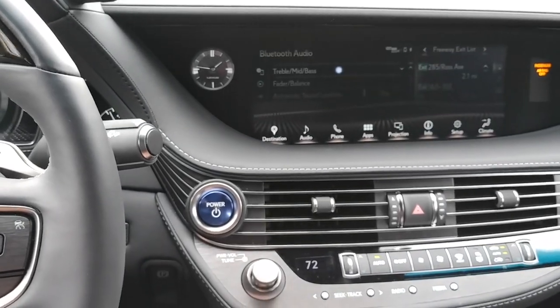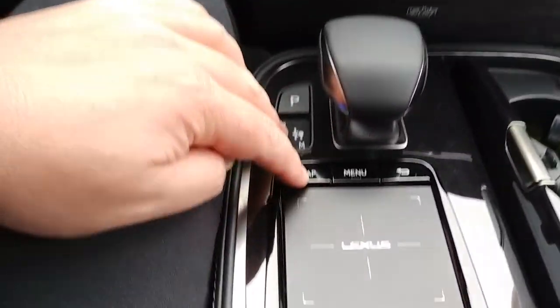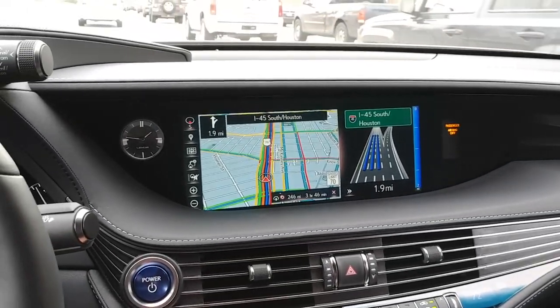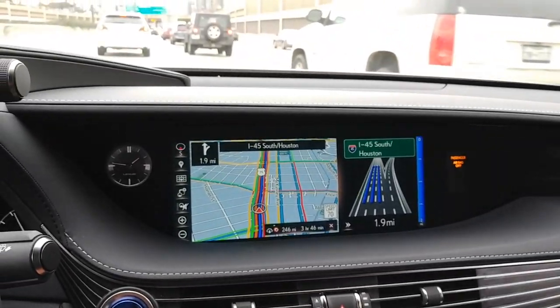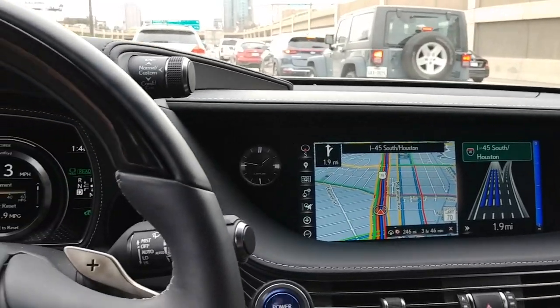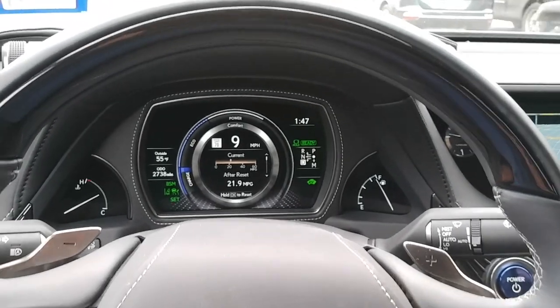We'll go back to menu. Actually, we'll go to map. Just press map here at any time, and you get to see your map there. And we can change the perspective. So let me just resume showing you the rest of the vehicle.